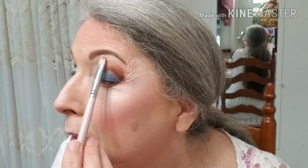These are so freaking creamy. Oh my God, they're creamy. And I'm going to put that right. Wow. So pretty. So freaking pretty. And that is the shade called Wonder. So I'm going to get into Wonder. And I want a really fluffy brush, I'm just going to do this ever so lightly. Wait a minute. Okay.